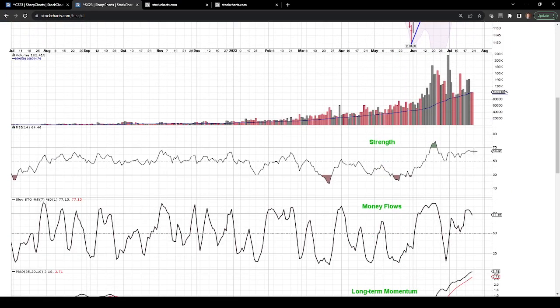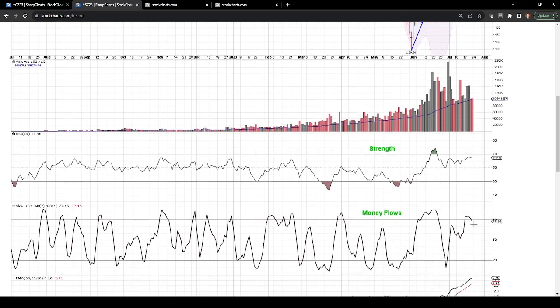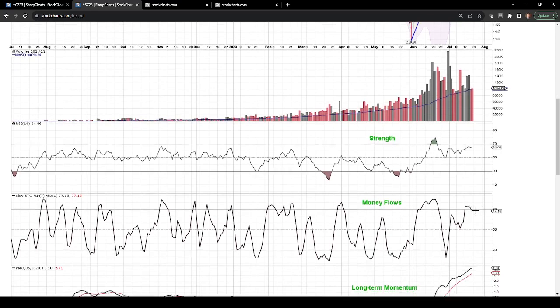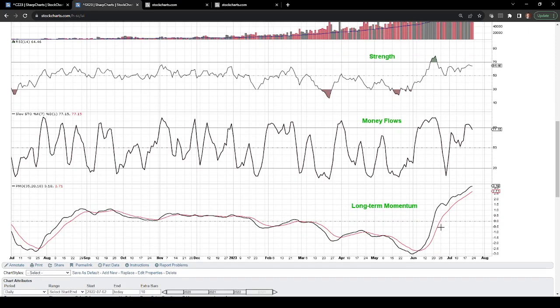Strength indicators are very strong. We're at levels where I would consider to be pretty good in regards to making some new crop sales. Money flows, we were strong as well. We were very overbought. We did close on Friday under this 80 level, which I like to see if I'm making any sales. So potentially could easily test this neutral line and bounce back higher, or if price were to open up strong on Sunday night, we could easily see that travel back above if prices were strong. And long-term momentum, we are comfortably in a positive market again.